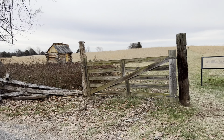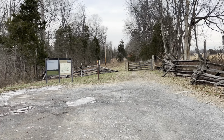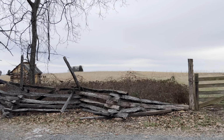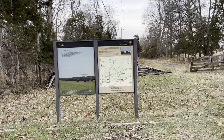And this is just another one of those sites. This is pretty cool. It's not far from where I live. But apparently right up on that hill, right up there, there was a mansion called Portici. I'll go over here to the sign. Take a look at the sign here. It tells a little bit about it.